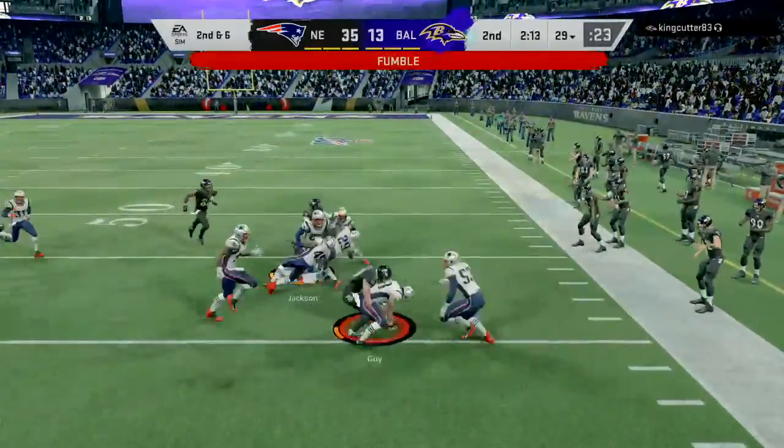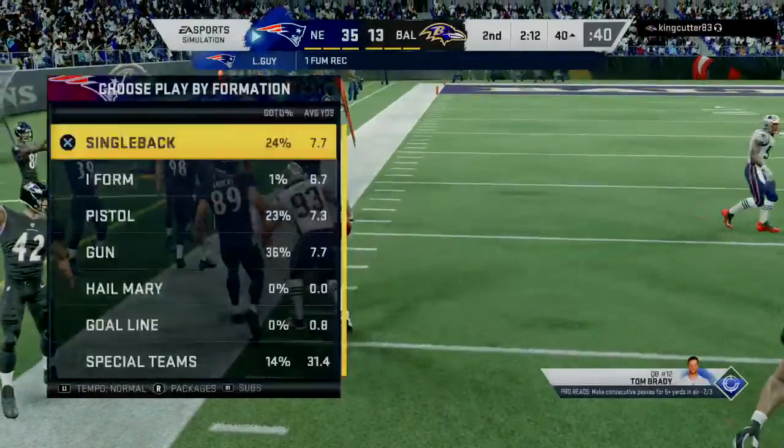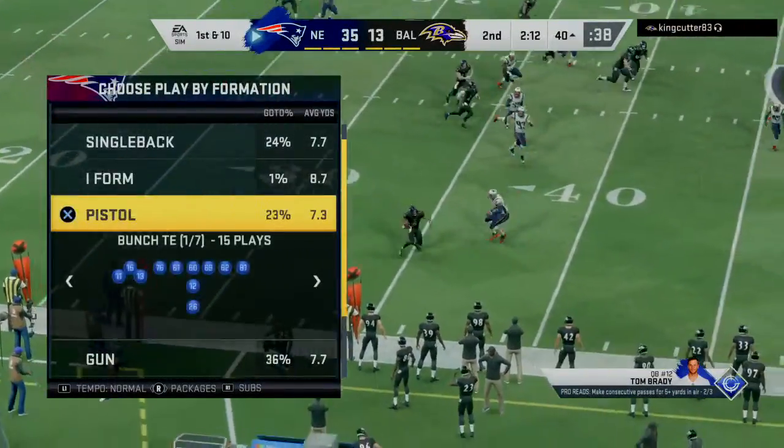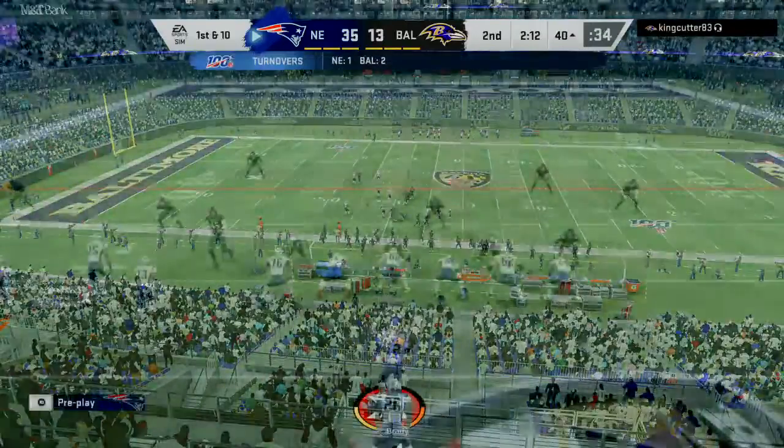Jackson hit, and he lost the football. And it's picked up by the Patriots. And they are going to set up shop at the 40-yard line. And maybe that one caused by the weather. Of course, the rain coming down.